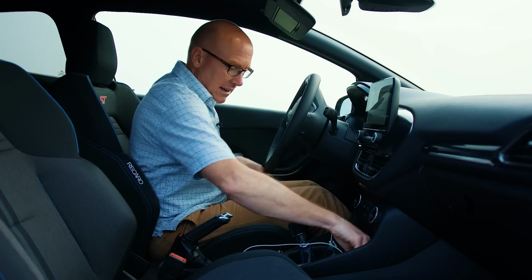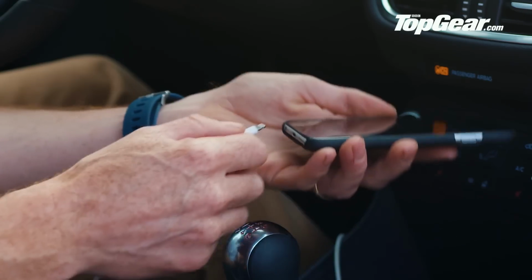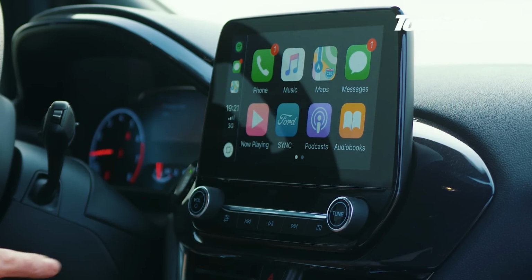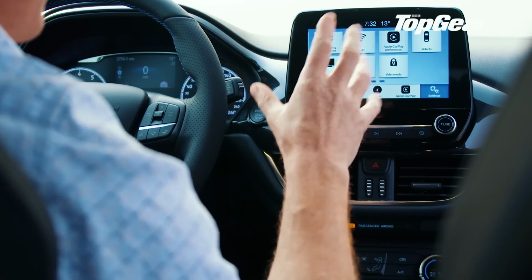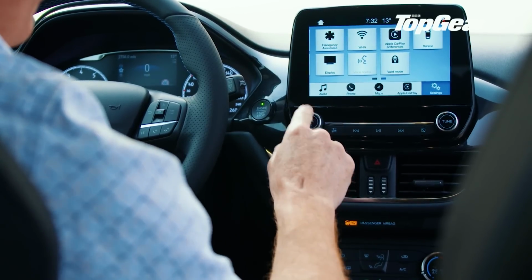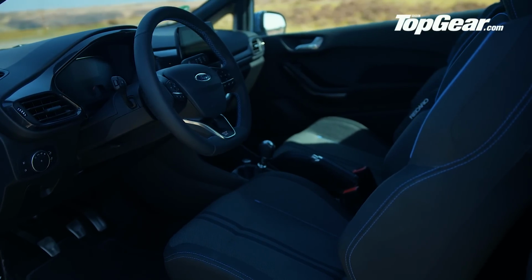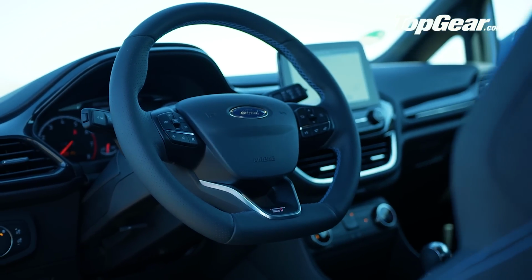Right. Let's get the phone plugged in and see how long it takes for Apple CarPlay to pop up. Oh, pretty quick actually. So there you go, got all your Apple CarPlay functionality. And if you go to the Ford bit, the graphics are good and the menus are simple, so you can actually use the system pretty well. And in fact, the whole car comes across as well thought out.